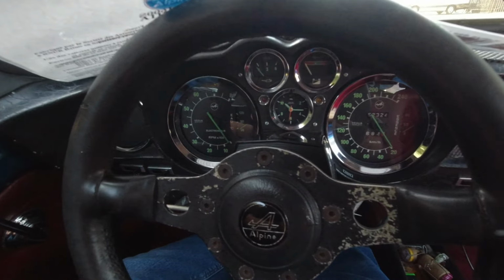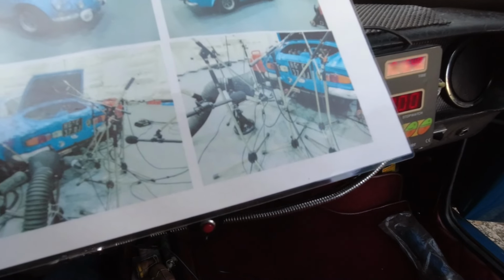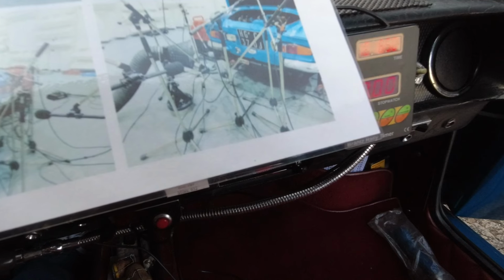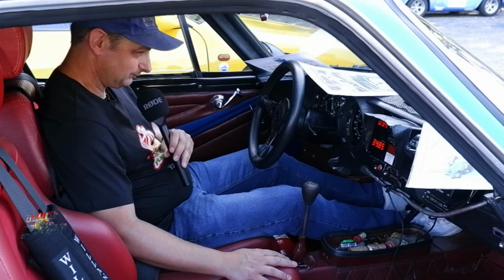Another interesting thing about this car is, if ever you've played Gran Turismo and you've driven the A110 in Gran Turismo, this very car was used in the shots for that, which I find quite fascinating. So there's actually a sheet in here with photos showing the car in the chamber where they do all the electronic video mapping or whatever it is they do. It's all a bit technical. But yeah, it was this exact vehicle. So it really is a piece of history we sat in here.